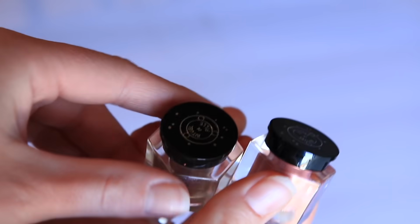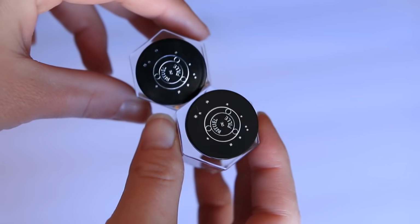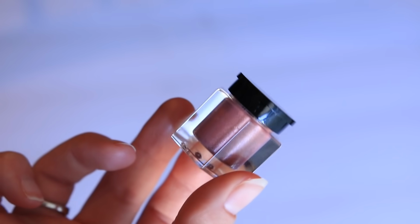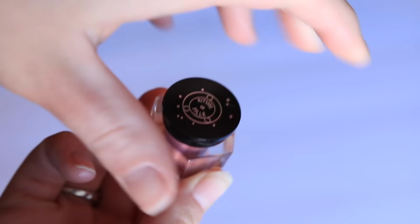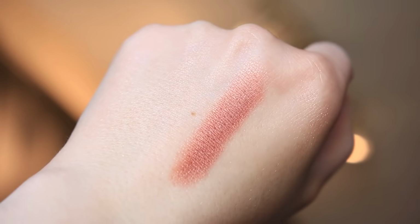I'm wearing two shadows from Rituelle de Fille on my lids today. I'm using the Ash and Ember Eye Soot in the shade Incantation, and on the middle of my lids, I'm wearing the Celestial Sphere Eye Soot in Andromeda. I first want to talk about the Ash and Ember Eye Soot formula because this is a formula that I've used for a very long time, and it's one that I'm such a fan of.